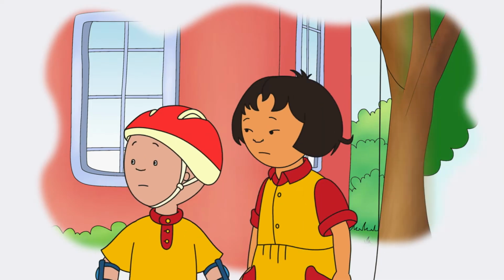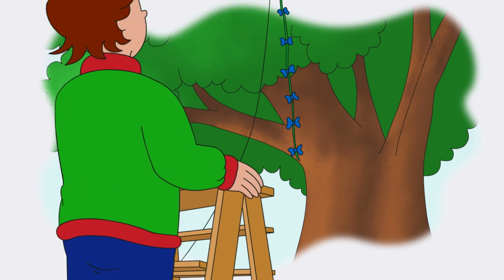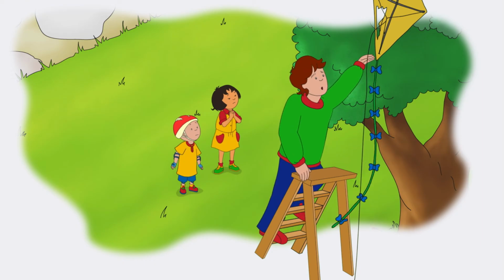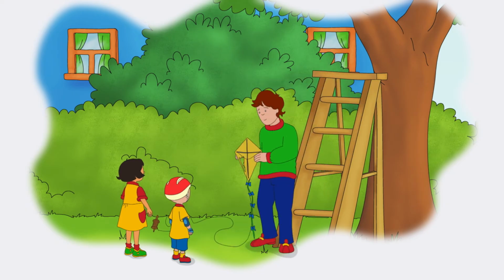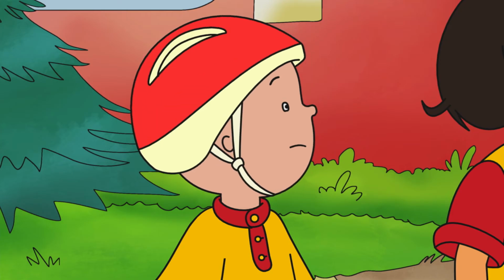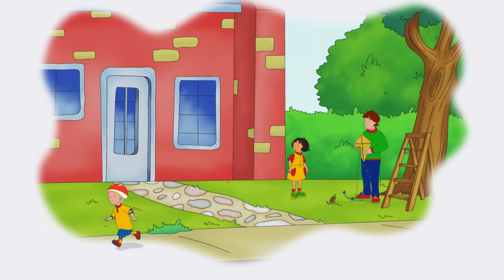Daddy! Be careful, Daddy. I'll be careful. Just a little further. Got it! Is it really, really broken? I'm afraid so. Caillou.